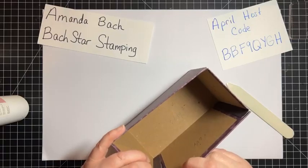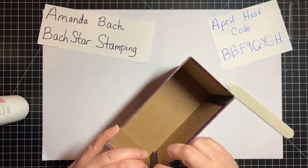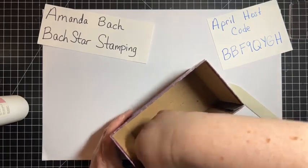Yeah, I thought I let that one go a little bit. I'm gonna fix that one real quick before it sets. It's a cool thing about glue. Whew, fix that one.